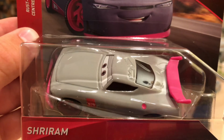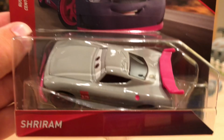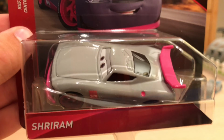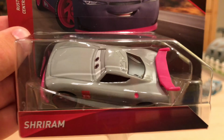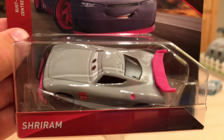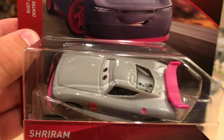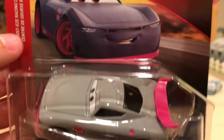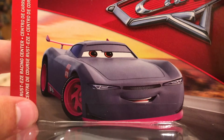I have to say, this is probably one of the most unique names ever for a Disney Cars character. And I mean no disrespect to someone who maybe named this, but I cannot figure out how to pronounce it. I think it's Shriram. So we're going to go with that today, and we're actually going to call him Shri for short, just to make it easier on everybody.